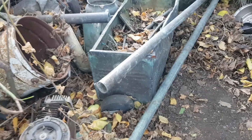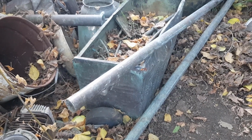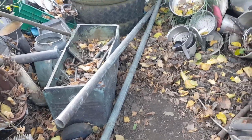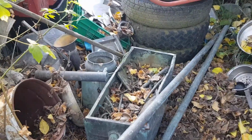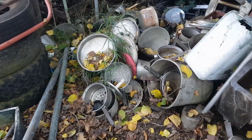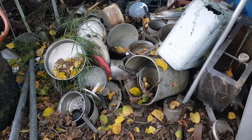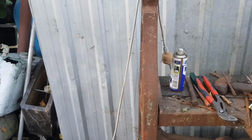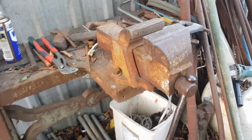A nice big copper tank full of lots of other copper bits, some big long lengths of pipe. So there's some pretty good value hiding here in the debris under these trees. I'm gradually digging it out. There's a pile of aluminium and stainless steel, a couple of old brass toilet cisterns, and I've moved a lot of pipe and stuff from around my little work area here.